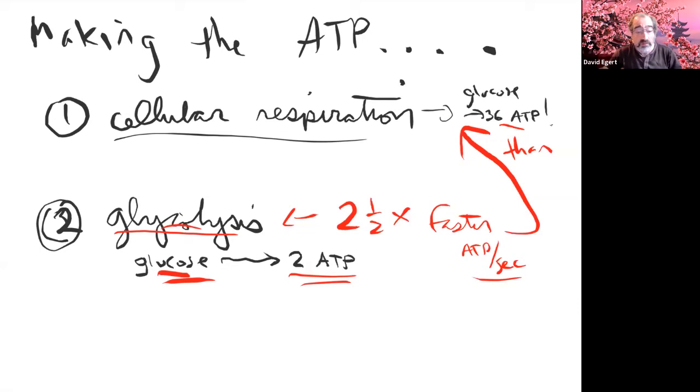What's one of the downsides? What's produced as a byproduct if you're just doing anaerobic like this, just using the ATP without continuing on? Lactic acid. Yeah, so this is going to produce lactic acid.